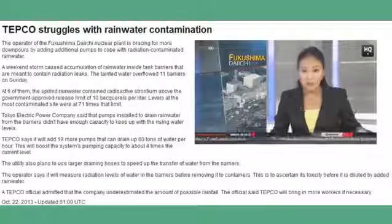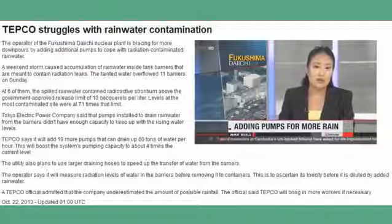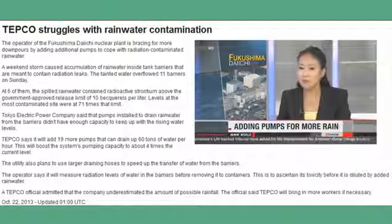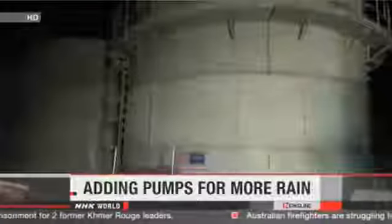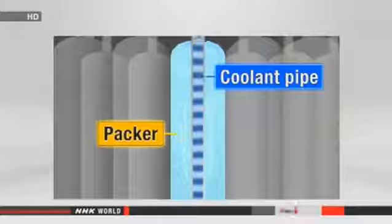Workers at the plant are trying to prevent more leaks of contaminated water. Forecasters are calling for heavy rain later this week. The workers are adding pumps to keep rainwater tainted with radioactive substances from overflowing. Heavy downpours caused rainwater to overflow Sunday from 11 barriers around tanks holding radioactive and surrounding contaminated water.